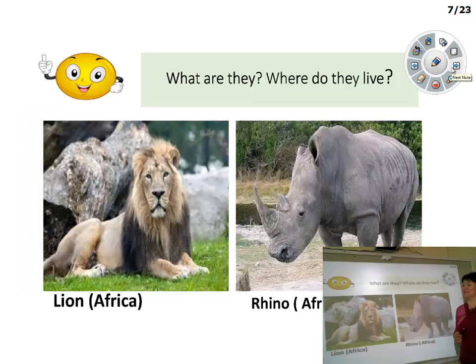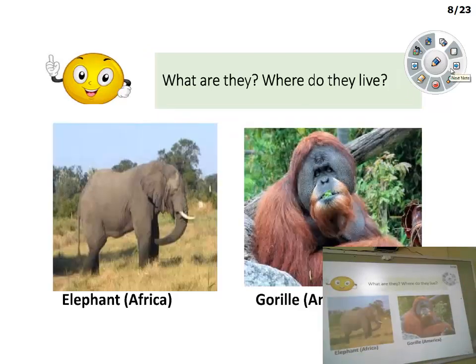Okay, now look at these pictures. What are they? This is a lion. Lions live in Africa. And this is a rhino. Rhinos live in Africa. They are also endangered animals. Please look at this picture. What animals are there? This is an elephant, and elephants live in Africa. And this is a gharial. Gharials live in America.